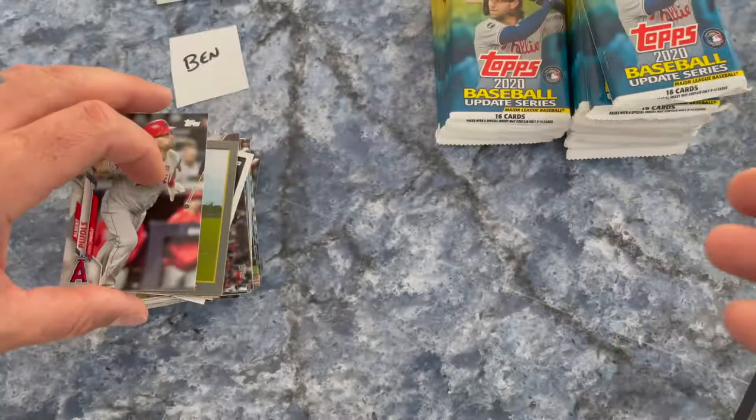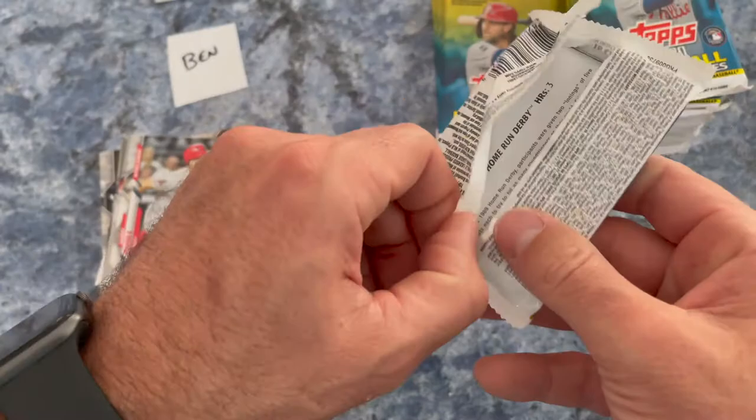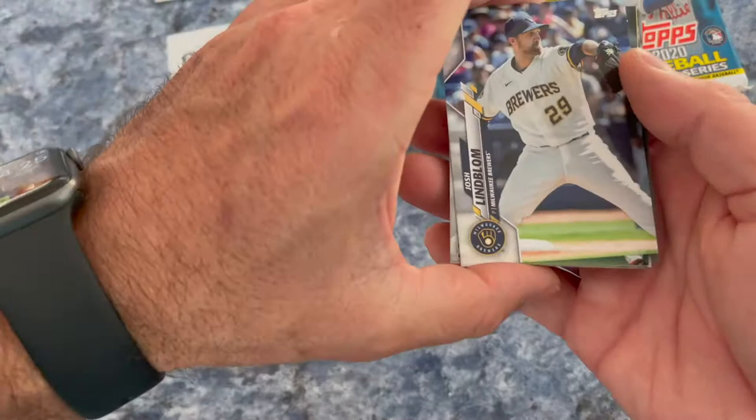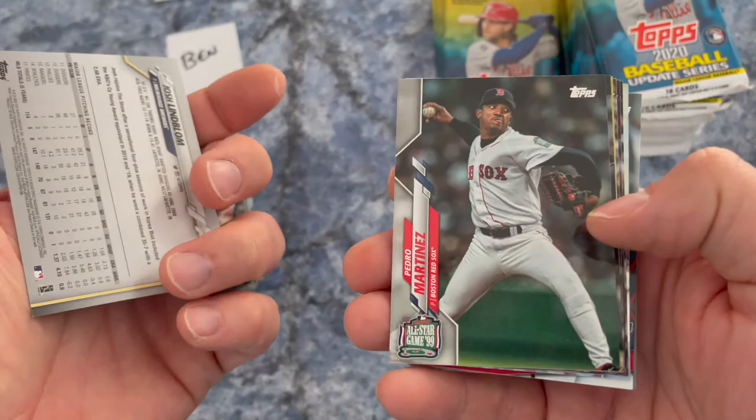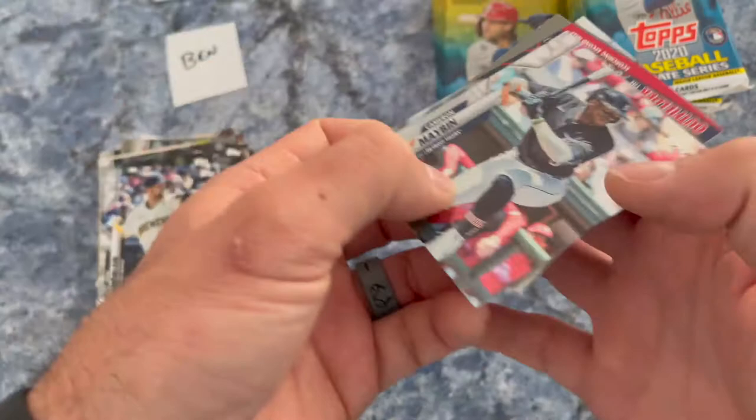Let's jump into pack number five. I'm feeling an autograph coming for you soon, Ben. Some kind of major hit is going to jump out of one of these packs coming up. Let's hope pack number five treats us right. And we start off with Josh Lindblom, Pedro Martinez, Kyle Wright, Max Scherzer, Aroldis Chapman, and a Cameron Maybin refractor.